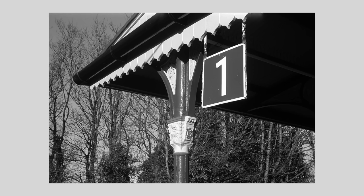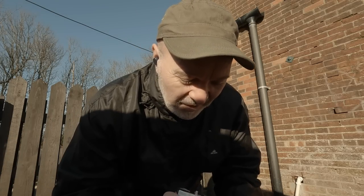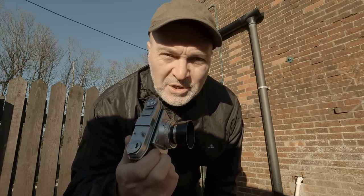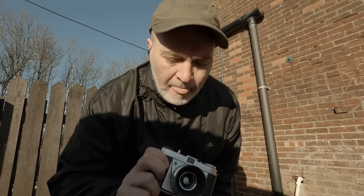This camera is such good fun. It's so quiet as well. The leaf shutter on it is so quiet. It's just a great fun camera to use. Well, once you've sort of got your idea of your zone focused in and your lighting, just set up and point and shoot. It's brilliant.